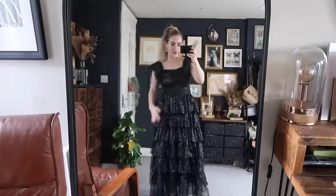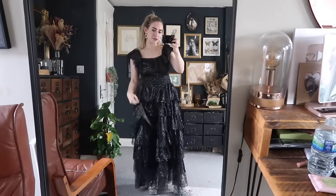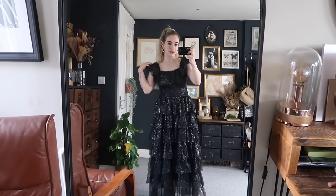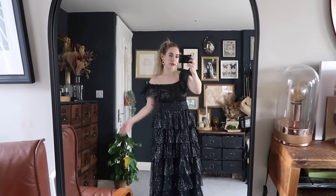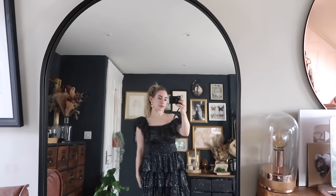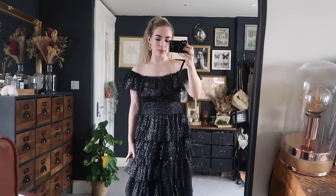Again, it's so comfy. It has all these tulle layers in this black sparkly silver material. It has the puff sleeves which you can wear off the shoulder like so, or more of a square neck like that. So I like that there's a couple of different ways to wear this. I feel like I would have absolutely loved a wedding dress in this style, but in a white fabric. I just think it's so beautiful and it fits me perfectly actually.